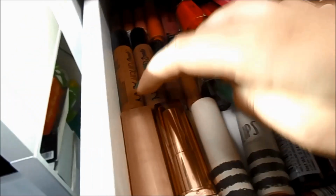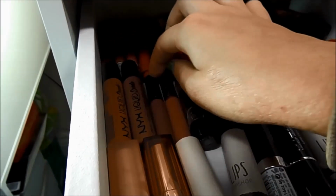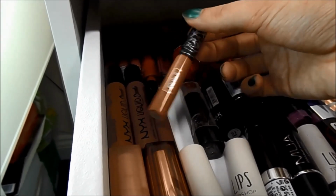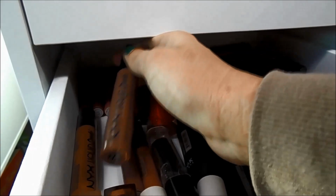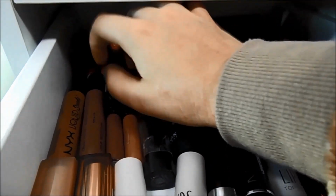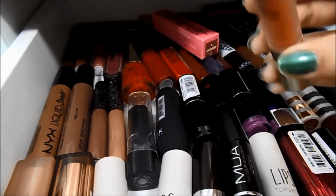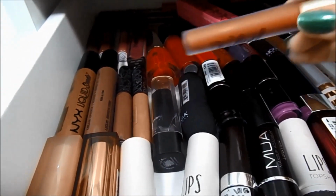For liquid lipsticks, I have quite a few of the NYX Liquid Suede lipsticks, but when I was in New York, I went into Sephora and bought a little gift set of the Kat Von D liquid lipstick, so I've got quite a few of them dotted around places. This is my favourite liquid suede at the moment. This is in the shade Brooklyn Thorn. This is beautiful. I also love this, which is the MUA Velvet Lip Lacquer. This is in the shade Sizzle, and this is just a beautiful orange shade.